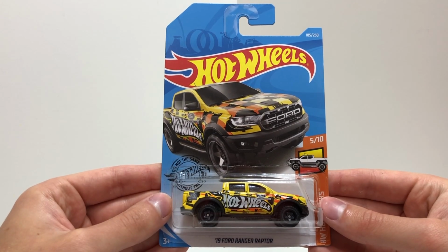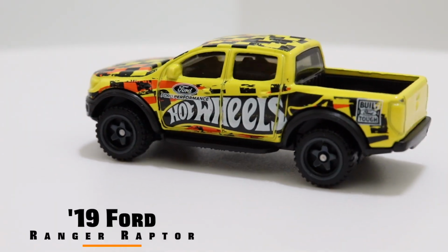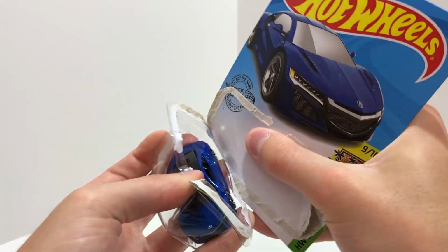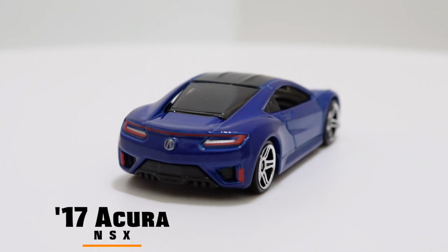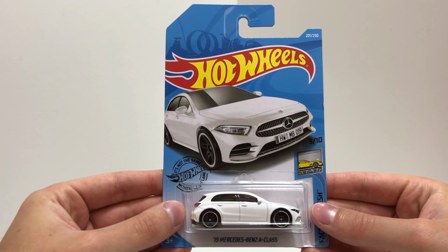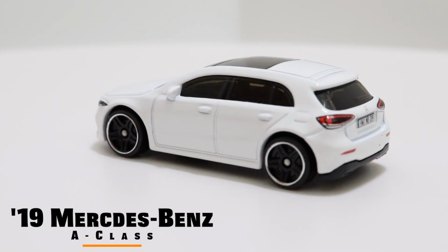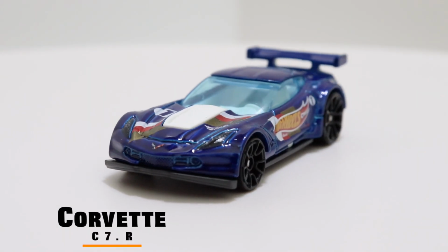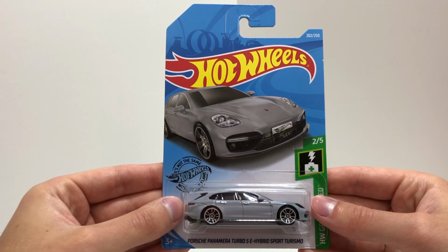The yellow 2019 Ford Ranger Raptor. The blue 2017 Acura NSX. The white 2019 Mercedes-Benz A-Class. The HW Race Team Corvette C7R. The Porsche Panamera Turbo S E-Hybrid Sport Turismo.